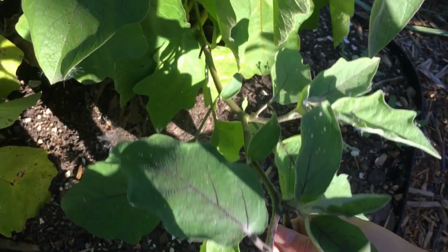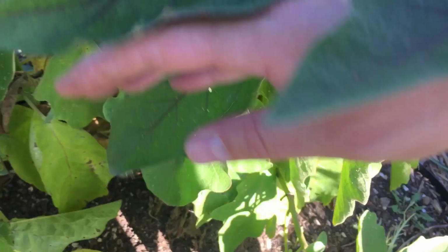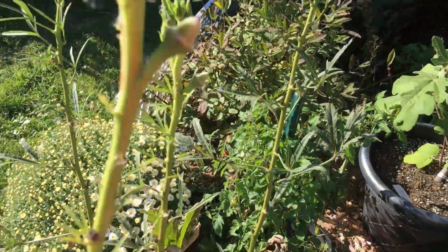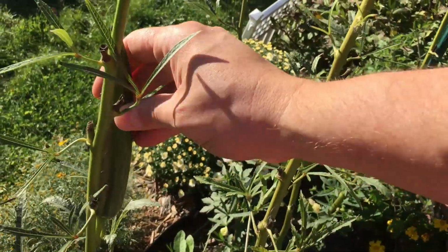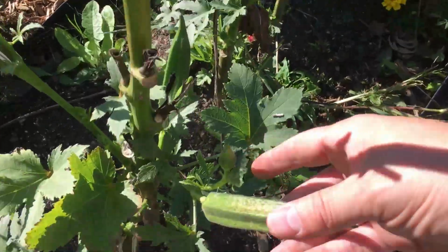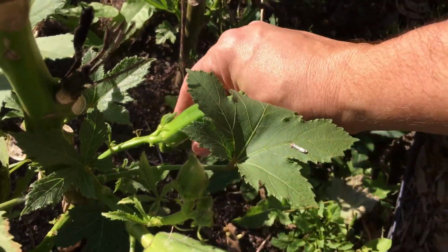Eggplant, eggplant, everywhere. We've got more eggplant. An unbelievable crop this year. Our okra finally seems like it's done producing. We've left everything else out here in order to harden up, to let the seeds mature on here fully so that we can go ahead and save some of these seeds. These were incredible producers this year.